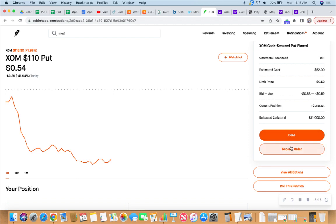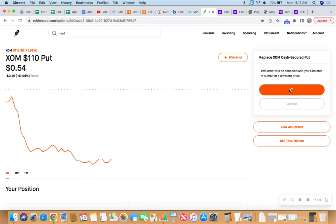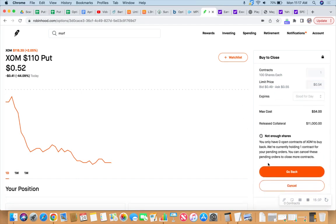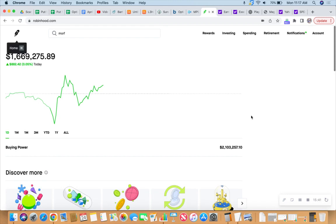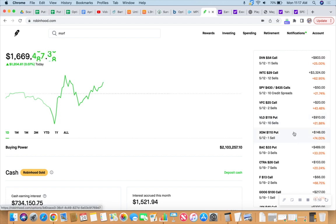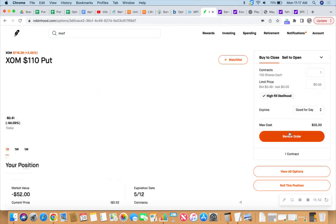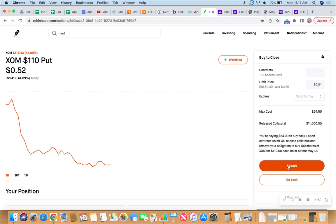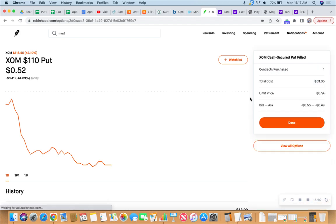So let's go with replace order. Let's replace the order and see what we have to do to fill it right now, just to get it off our plate and put the money in our pocket. So would we try for 52? Can we get away with 54? Come on. It's got to fill right away with 54, right? Not enough shares. What does that mean? Did it fill when we weren't looking? I don't think so. Nope, it's still there. Let's get back into it and buy it closed. Let's try for the 54. That should work. $54 to close that, release 11,000 in collateral.